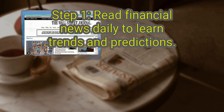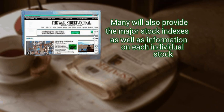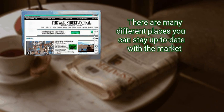First, read financial news daily to learn trends and predictions. Financial news sites will often identify the major trends, falls, and predictions for you. Many will also provide the major stock indexes as well as information on each individual stock. There are many different places you can stay up to date with the market.